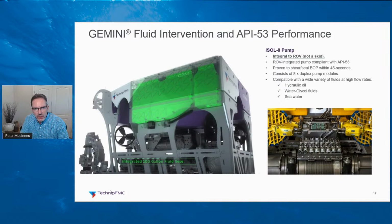The isolate pump is illustrated in the bottom right-hand corner of the screen there. It sits above the main 250 horsepower HPU that runs the vehicle. And to give you some perception of the scale, if you're old enough to remember the days that we carried a briefcase to the office, it's a little bit larger than your typical briefcase. So it's a very compact unit, yet it can provide a terrific amount of power to be able to do this type of task.